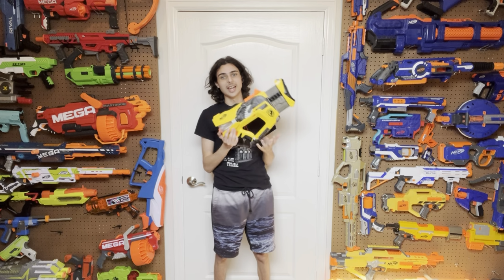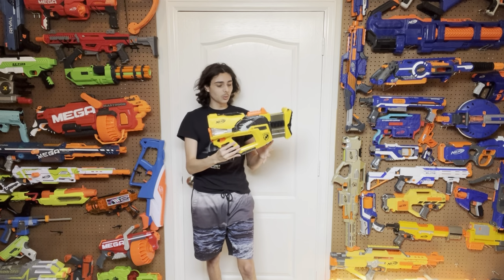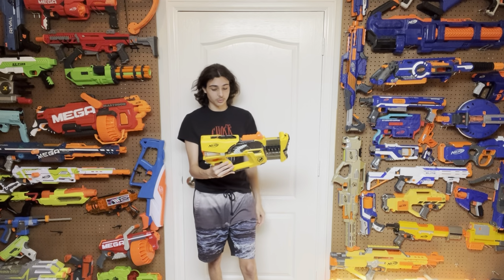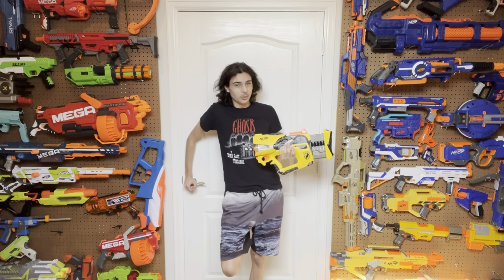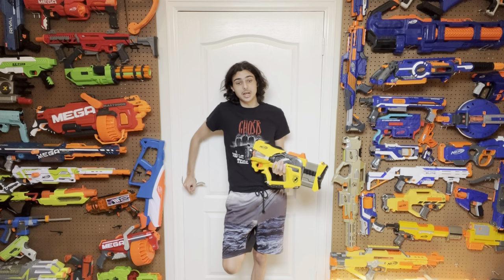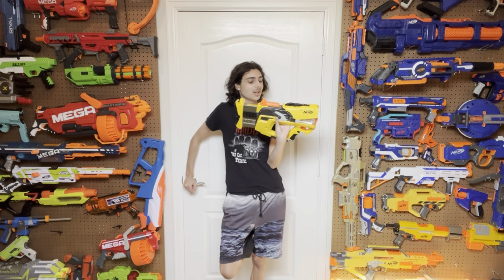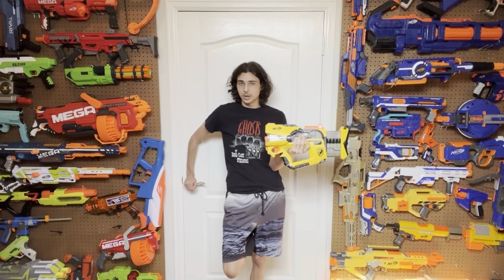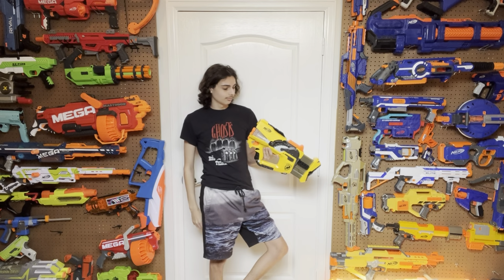So the Firefly is a 2005 release out of Hasbro in the N-Strike series, marking it as one of the earlier releases in that series, as well as one of the most iconic blasters released in that series, even though no one talks about it, or really seems to remember it outside of integration potential, which is incredibly sad because this is one of the coolest blasters I think Nerf has ever made for a few reasons, but we'll get into everything in due time. First, we gotta start out with the design.